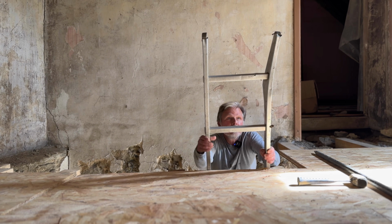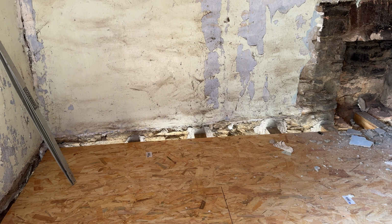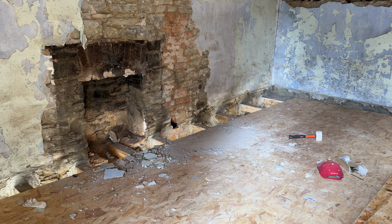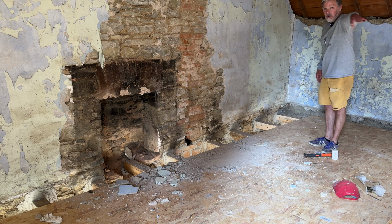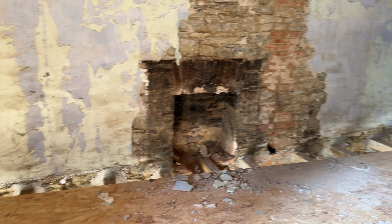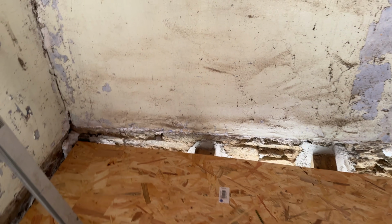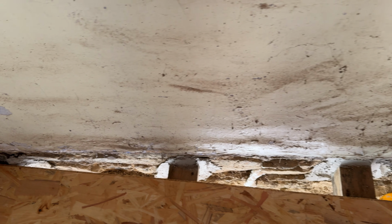It wasn't easy getting up here. So if you want to get an idea of how wonky this building is, we made that square. So this floor is square to that wall. This is a straight line, 90 degrees from that. This is out of square, basically. Yeah, so this wall goes out quite a bit. So you can see it's there. So this is all straight.